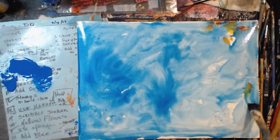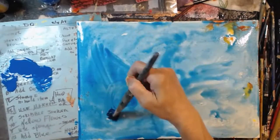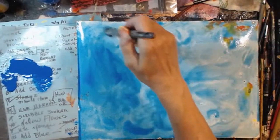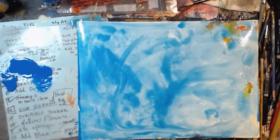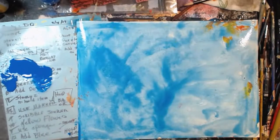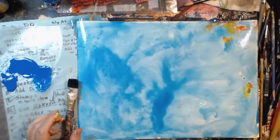Now, can I dry this before I do it again? I don't like it puddled in spaces here. Let's just keep swirling it. It is really wet, and my page is curved. Let's get out my heat gun again, wherever it flew off to.